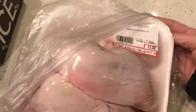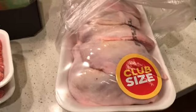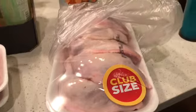And then this was on super cheap, you guys. I don't usually buy these. They're like the giant, I guess it's the thigh and the leg. This whole pack was $11. So I bought it and figured I'll just season it up really well and cook it on the baking sheet or something like that.